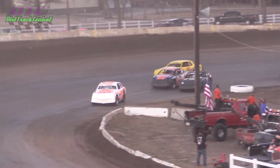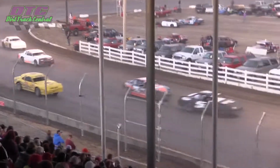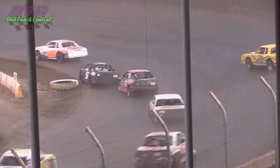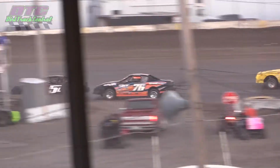Here's Greg Dieters. Greg Dieters in that 29 out of Centralia, Kansas. He's trying to work up on the high side. Larson squeaked her down in there. Borgman didn't know the nose was up. Got it in and made a little contact right there. Borgman was not unsettled, however, and he's right back on the back bumper of Larson.